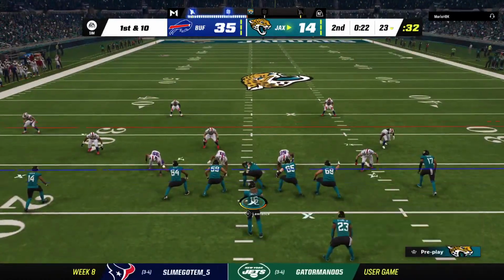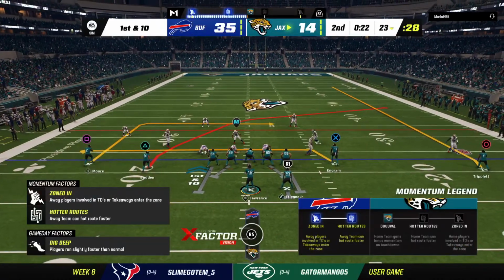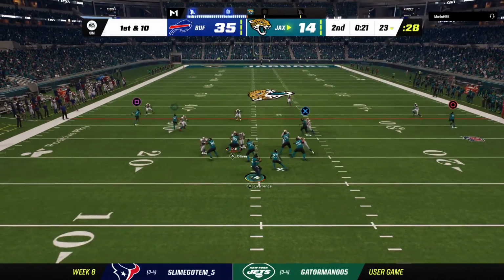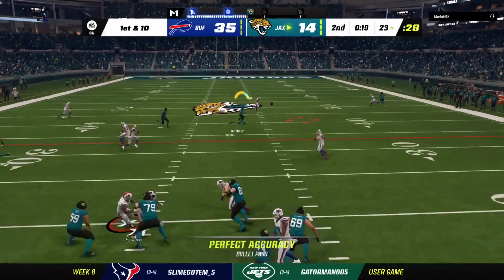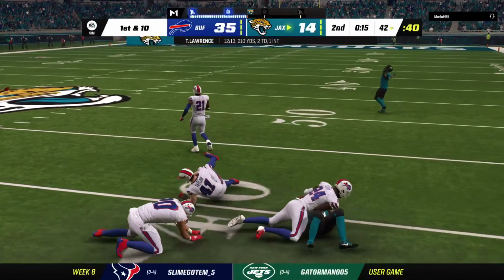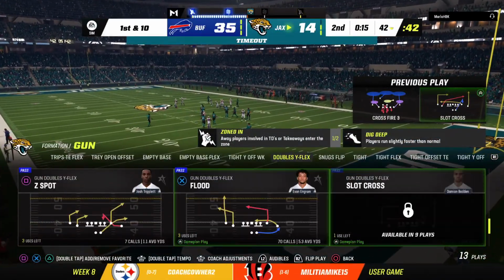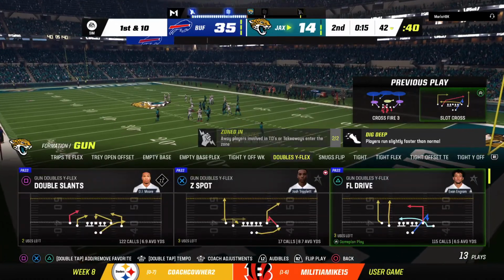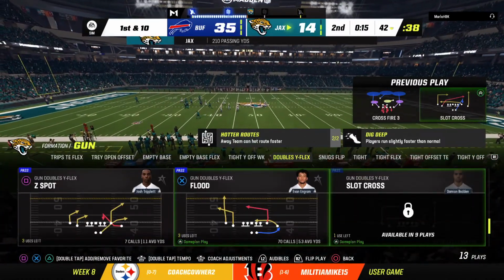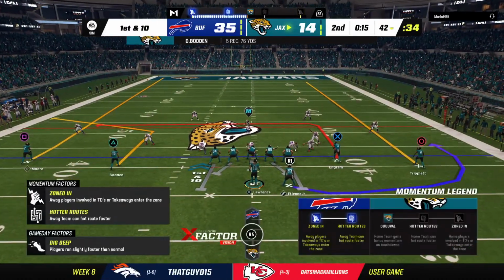On the ready. A little over 20 seconds remaining in the half as they'll line up here 1st and 10. Lawrence. He's got his man on the crossing route. And they get him down, but not before he takes it across the 40-yard line. The Jaguars going to go ahead and use their first timeout as it'll come with 15 seconds to play in the first half.